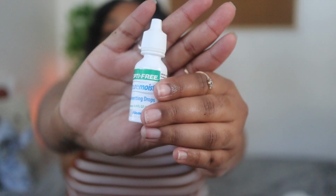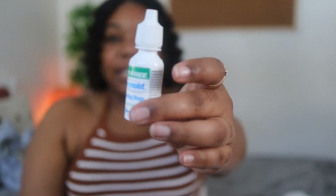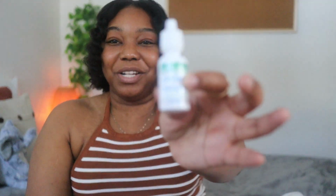All right, and then as I mentioned, because I have contacts, I usually have some Pure Moist wetting drops with me, and these are just to re-wet my contacts if there is a lot of wind or if they just get dry for whatever reason. It's really nice to have some re-wetting drops so that I don't have to worry about any eye irritation or anything like that.